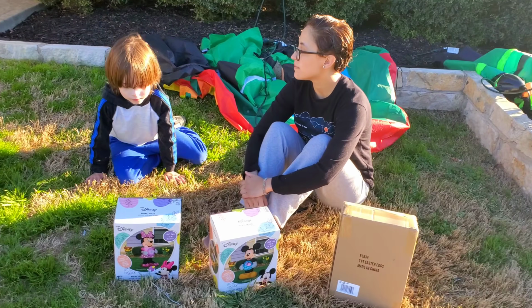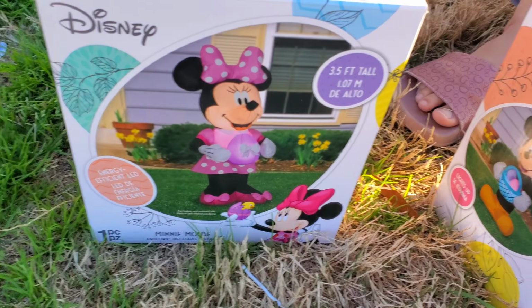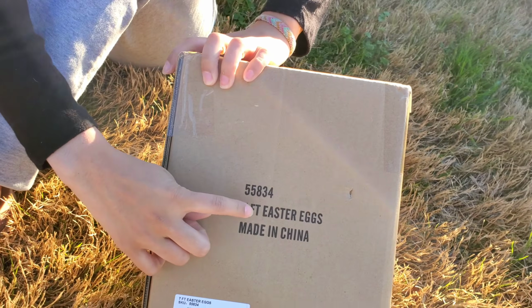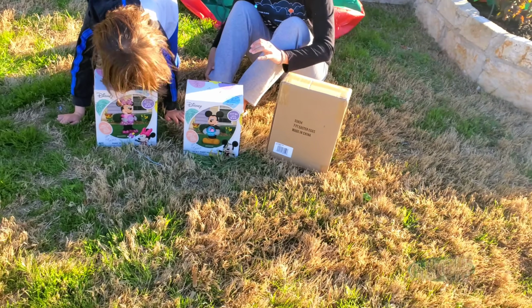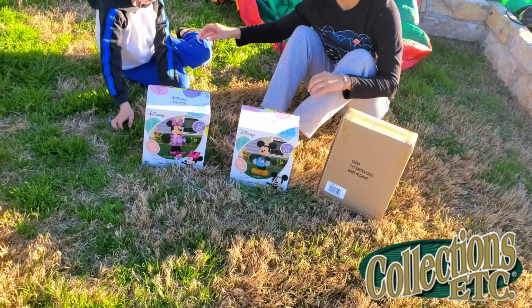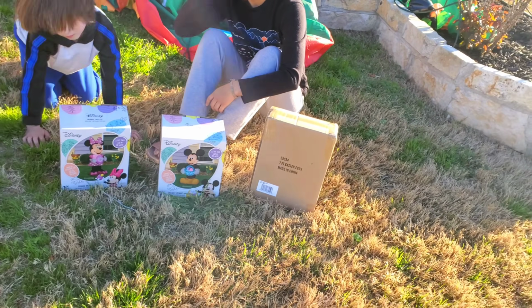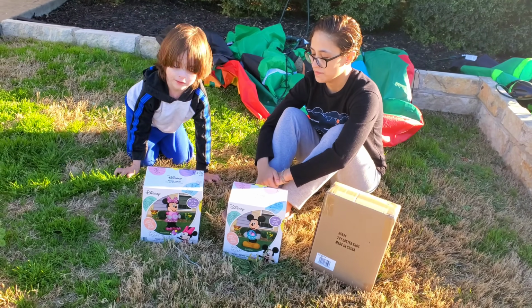But we have some more Easter inflatables to unbox for you. We have a Minnie Mouse, a Mickey Mouse, and we have some Easter eggs. They're 7 foot wide. I got them on Collections Etc.com. So what we're going to do is open the Mickey and the Minnie first. Which one do you want to open first, Aaron? Minnie. Minnie.